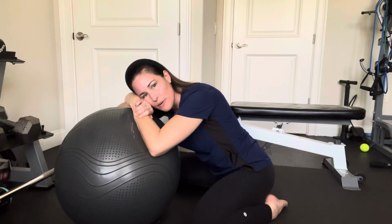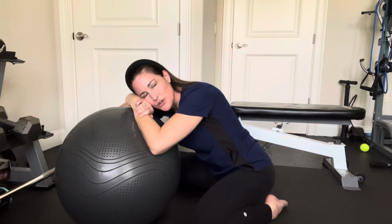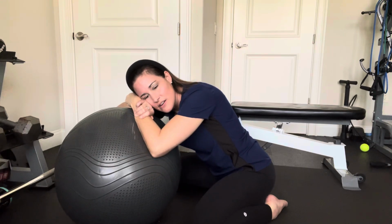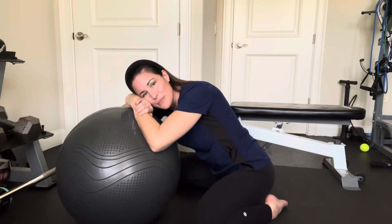This is a really great, beautiful, relaxing posture when you're in early labor. And I recommend doing all of these activities throughout pregnancy, during labor, and when you're ready in your postpartum.